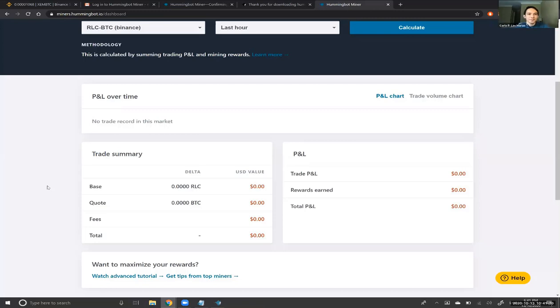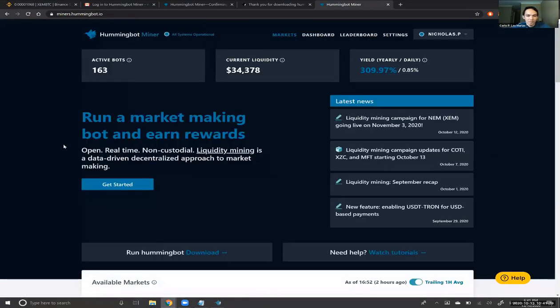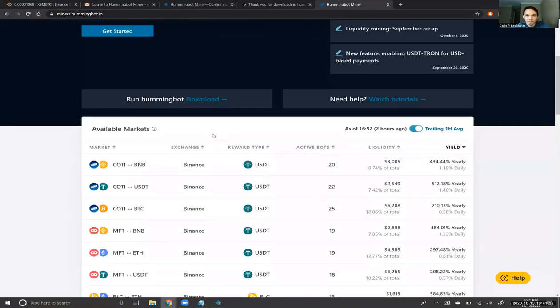Sure. If you go to the markets page, for the ZEM campaign there will be a reward pool of around $5,000 equivalent in ZEM tokens per month. You can see here we have a column called yield. This shows the rewards relative to the amount of liquidity provided at the moment, and you can see they're quite high. If I run a bot on the Coty BNB pair, I could expect to earn a 430% reward a year? As of right now, yes.